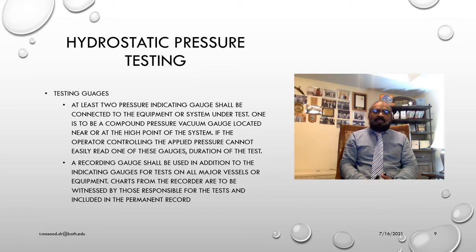Testing gauges or test gauges. At least two pressure indicating gauges must be connected to the equipment or system under test. One is to be a compound pressure vacuum gauge located near or at the high point of the system. If the operator controlling the applied pressure cannot easily read one of these gauges, an additional gauge shall be provided where it will be visible to the operator throughout the duration of the test.